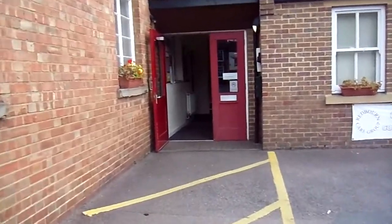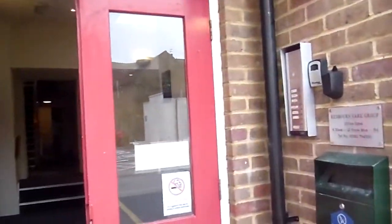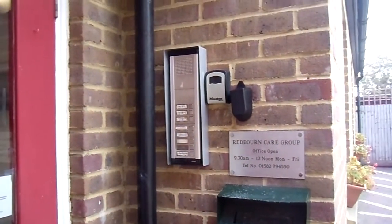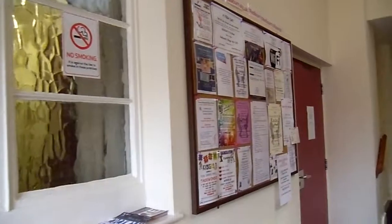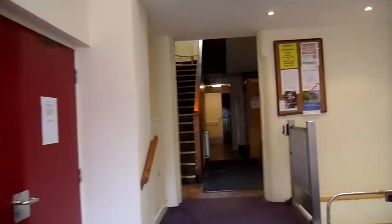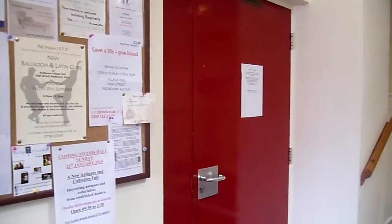Walking into the village hall, there's an entry system, so you can buzz the room that you would like, and there's also a key lock if it's been pre-arranged. Into the main hall, we have a notice board with all the times and events that are on, the clubs that are here. That's the door to the main hall. There's somebody in at the moment.